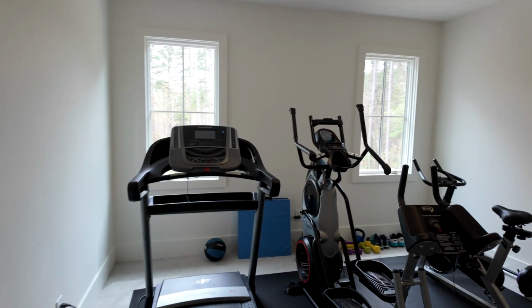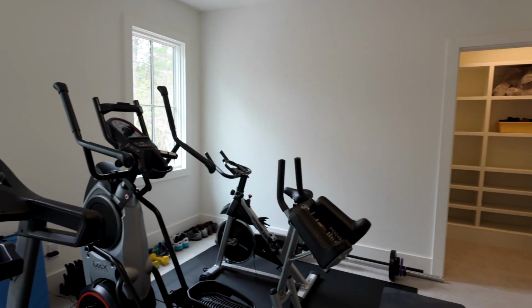I need an exercise room. I've got you covered. Now this could make an excellent third bedroom upstairs with its attached hall bath, but it makes for an excellent workout room. So in this room, both windows face full south, so it is always going to be light and bright in here. Except for when it's nighttime.